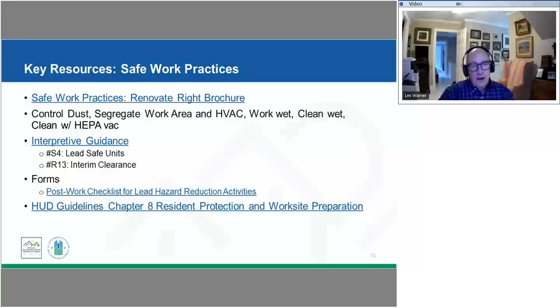There is a Safe Work Practices Renovate Right brochure that we talked about, and we've provided a link for that. I also wanted to mention, and we'll mention this again at the end on the resources, there are interpretive guidance documents that take the overall guidance and give you case examples or more specifics. These are set up based on the topic. So number S4 is talking about lead safe units. The R13 is about interim clearance. There's a link here. It'll also be included in the resources at the end. I really encourage you to spend a little time investigating and reading those that would be applicable to your program.